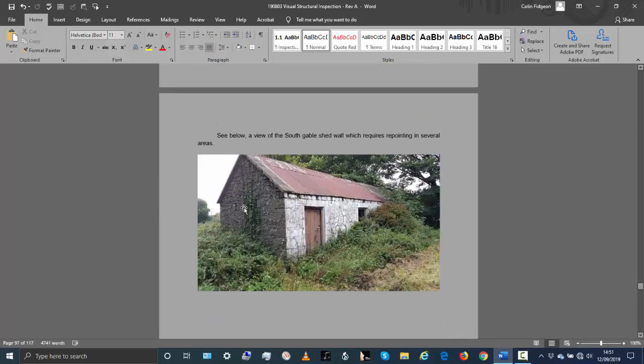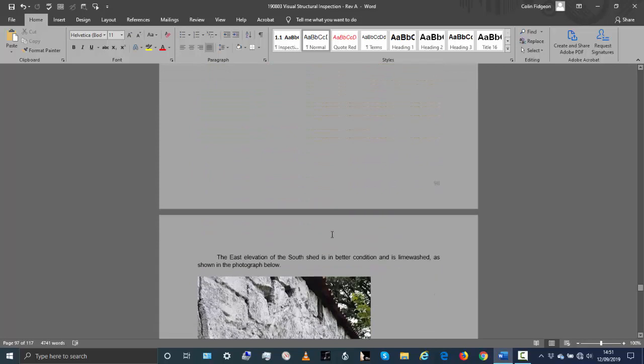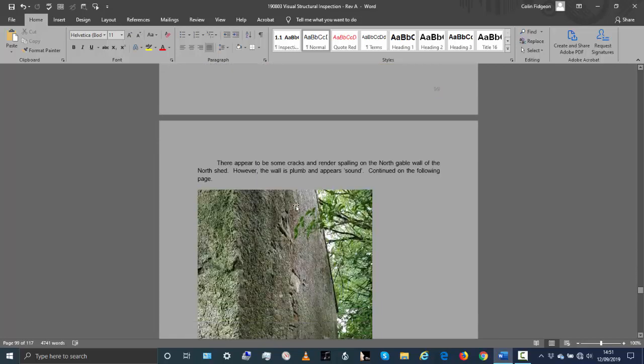north shed. So this is a view showing the gable wall. You can see, particularly up on this higher portion, a lot of it needs to be repointed. A lot of the brick or the stone needs to be repointed with a lime render to stabilize it and to stop any penetration. The front facade looks in better condition, and it's got a lime wash on it. That's a closer view of the lime wash there.